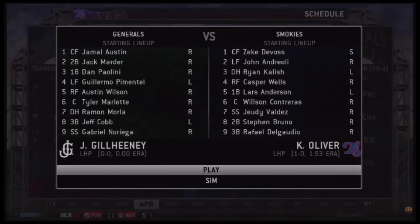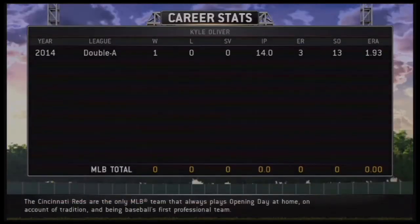RTTS. If you're just joining us for the first time, Kyle Oliver is a left-handed pitcher who is 1-0 after two starts in AA for the Tennessee Smokies. He's given up three runs over 14 innings and had 13 strikeouts for a 1.93 ERA. He's not really a prized prospect in the Cubs organization. He's only got a D potential, so he needs to start improving his games and hopefully get on the right track to get into the MLB soon. Not too soon. Of course, he's only 18. Can't really rush him that much.